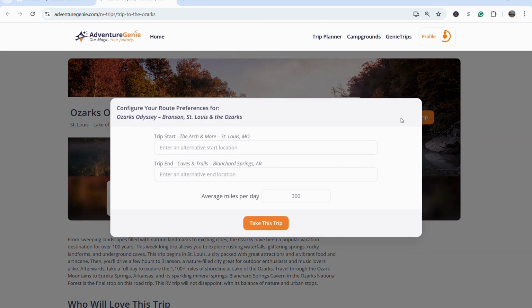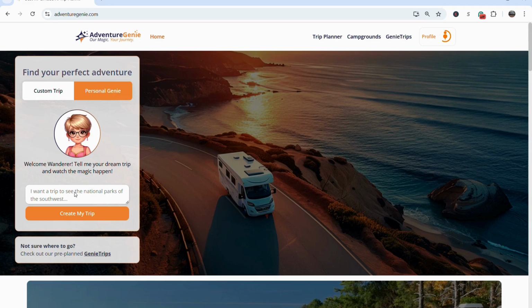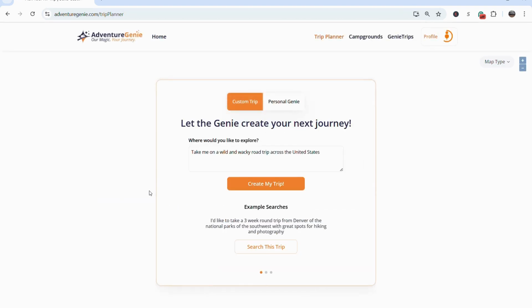Genie trips are pre-planned itineraries that anyone can access. Pro members can review these pre-planned trips and customize them to create the perfect road trip for their family. Personally, I've been using AdventureGenie for a few months now, and I really love it. It saves me so much time trip planning, and it's given me some really unique ideas for great RV destinations that I hadn't considered before.